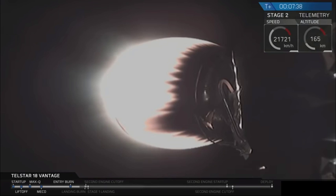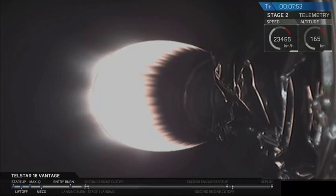Time we should be going transonic on first stage. That puts us less than 60 seconds away from landing. Right now the vehicle is passing through 900 miles an hour. That'll give you an idea of the deceleration that's coming up in the span of less than a minute. We'll reduce from over twice the speed of a jet all the way down to 0 as the rocket lands.